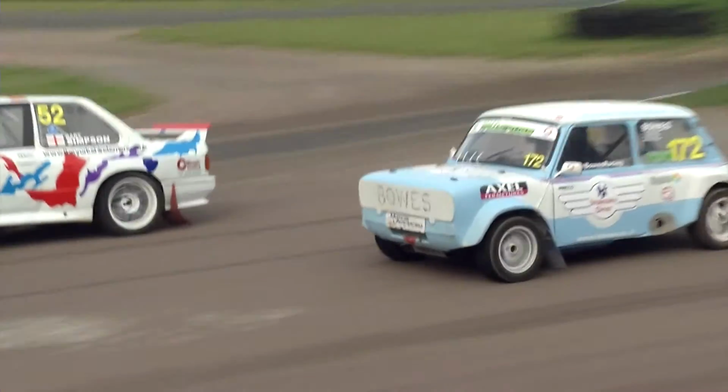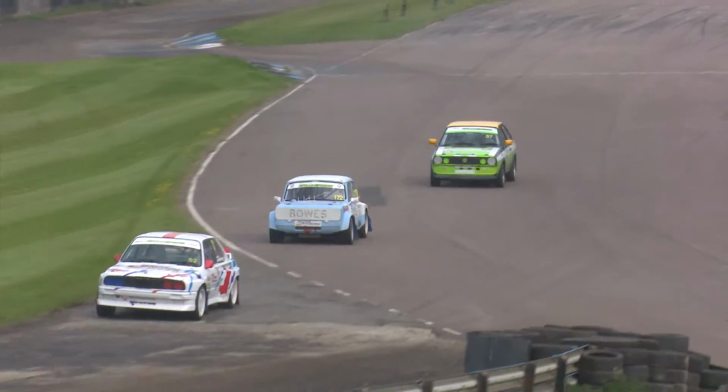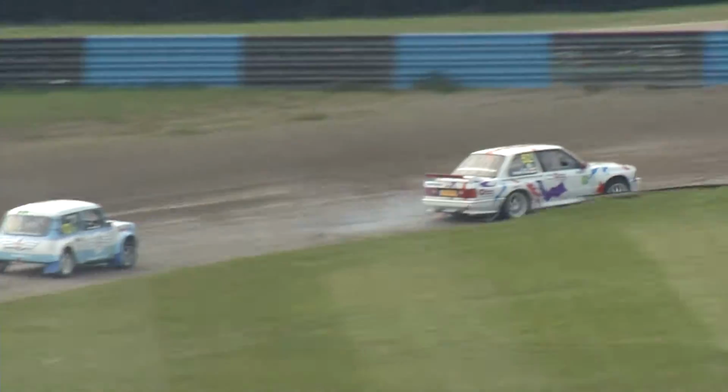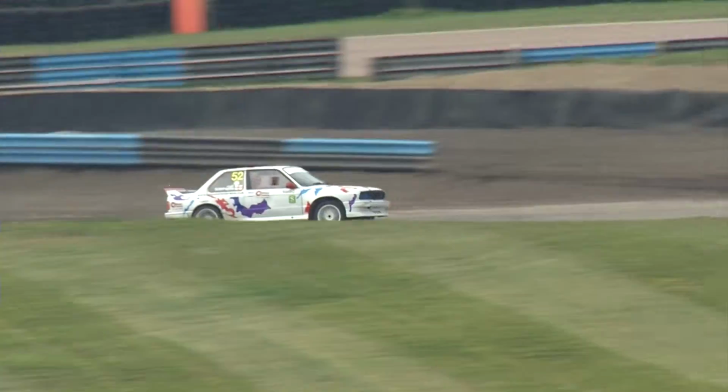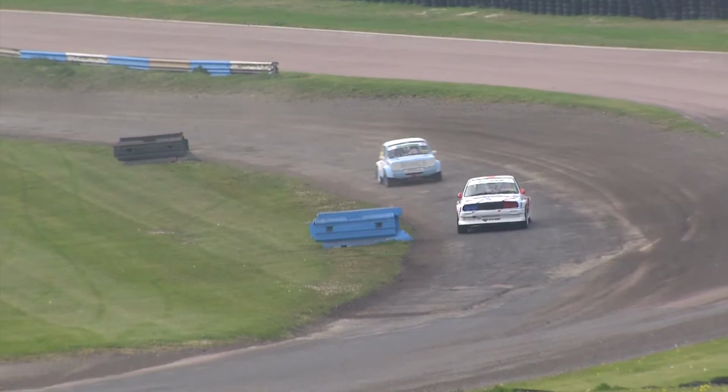We go racing, and Gary Simpson with the 3 Series BMW is the man that will lead them down towards Chessons for the first time. That 325i, a car that he ran for a time in Super National Rallycross, should here have the pace to be able to sprint away from Stuart Bowes in the Mini.